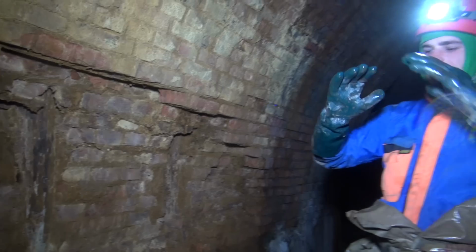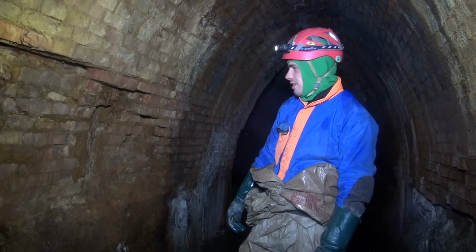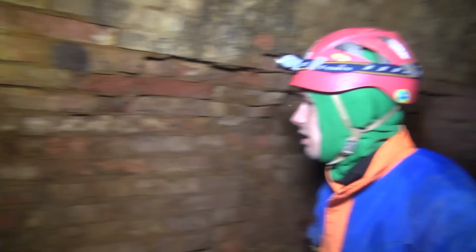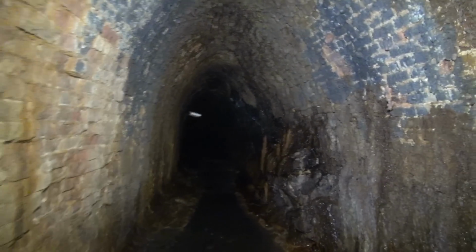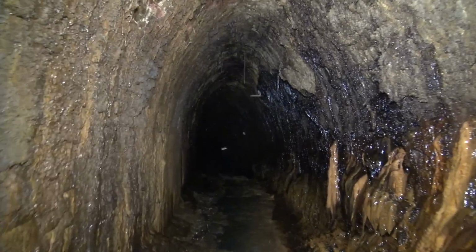Maybe this one was built on the surface and then just covered with this stone rubbish, but it gives me an idea it wasn't. Yeah, that's true, because mostly everything above us is all the stuff they pulled out as they were digging the mines. So there's literally a mountain above us that is man-made.